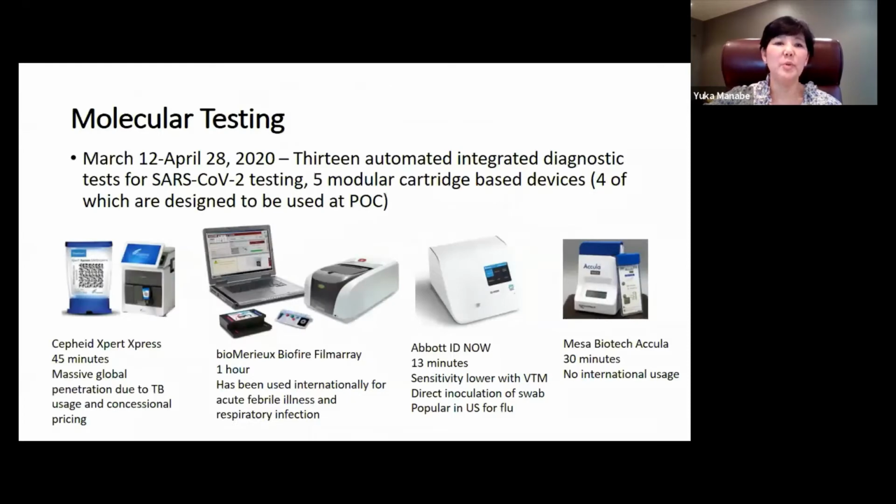I wanted to talk a little bit about molecular testing. So here in the United States, between March 12th and April 28th, 13 automated integrated diagnostic tests for SARS-CoV-2 testing received emergency use authorization from the FDA. Of those, the majority of them are large machines that can do high throughput testing. And that's been really important for many of the central laboratories.